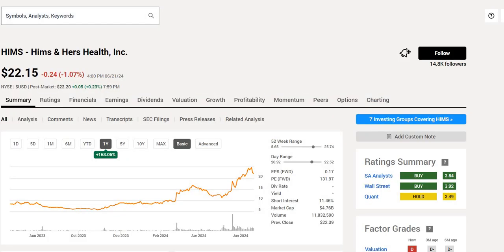First one we're looking at is HIMS, and as we can see, a double buy rating, Seeking Alpha and Wall Street. It is trading right there as well in the upper end of the 52-week range, and each one we are looking at today does have a fairly small market cap. HIMS and Hers Health around 5 billion.